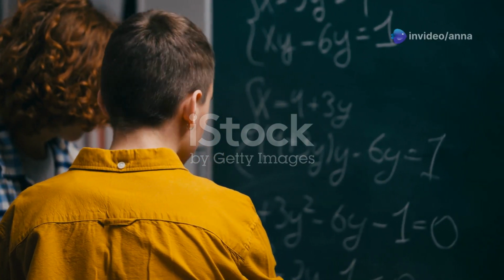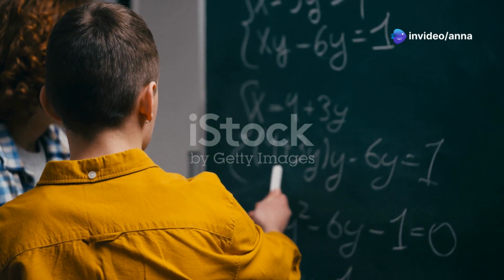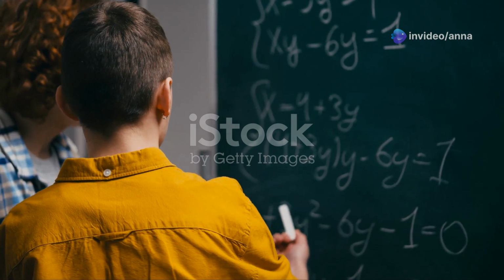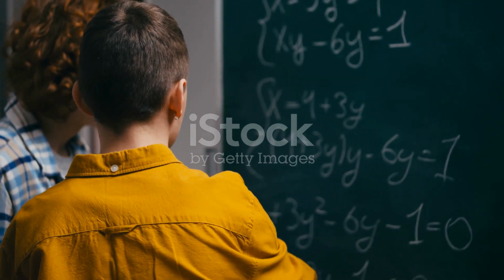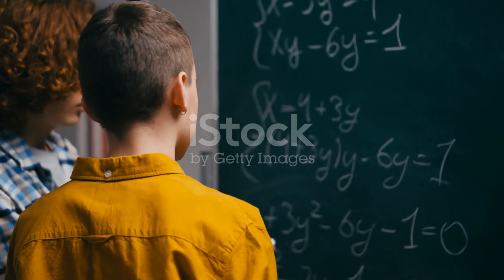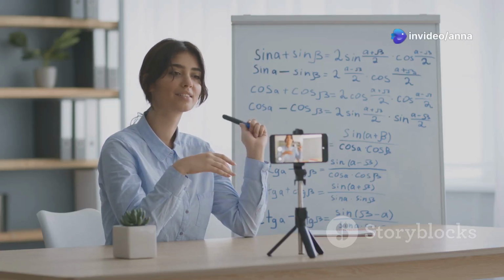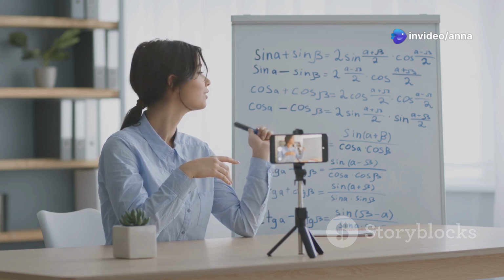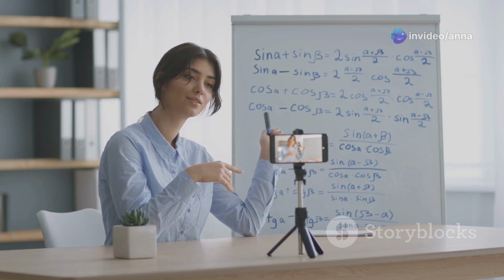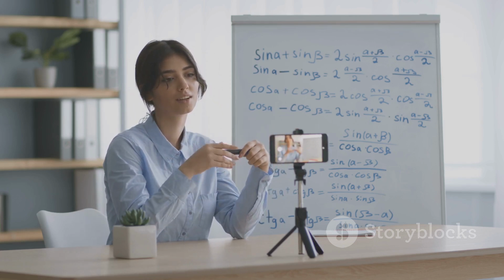Section 5. Your first steps, topics in Algebra 1. This section will guide you through the foundational concepts that are essential for mastering Algebra 1. Whether you're new to algebra or just need a refresher, these topics will set you on the right path. In Algebra 1, you'll cover a variety of topics that build upon each other. These topics are designed to help you develop a strong understanding of algebraic principles and problem-solving techniques.